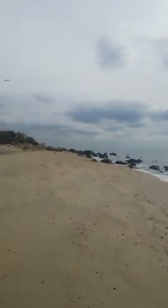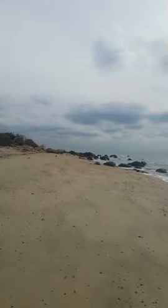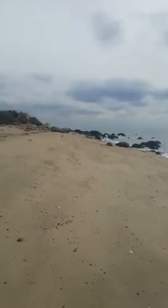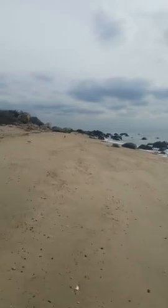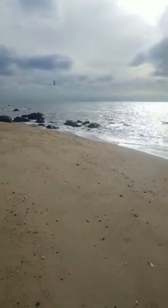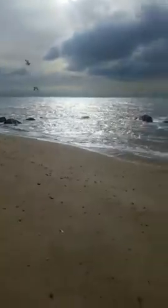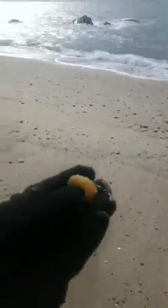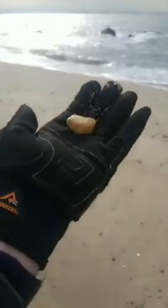Looks like some other bird watchers are over here. It's low tide now. You can see the beautiful sand along here. This is always fun. Once in a while you get a rock that turns up with an interesting color.